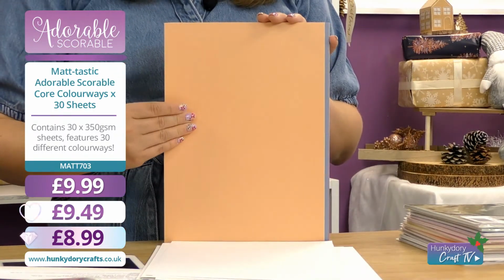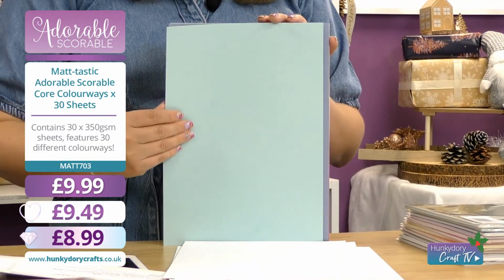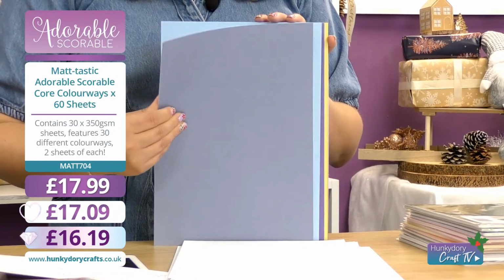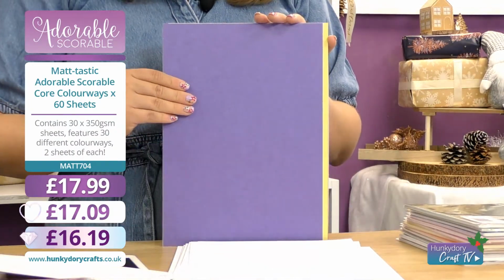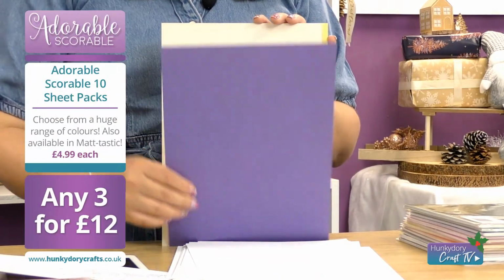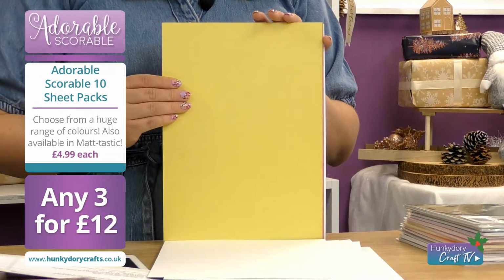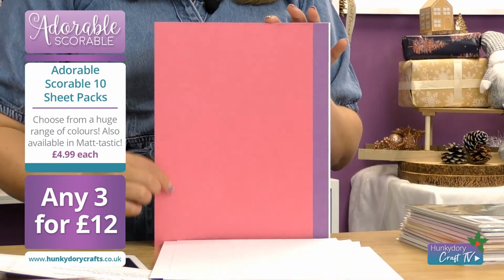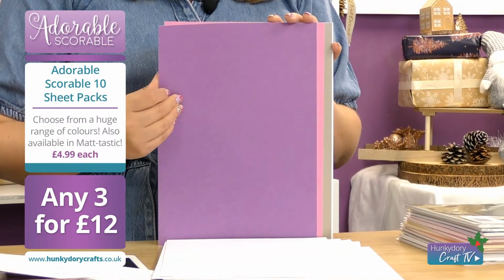If you love your adorable scoreable colourways as well, you can get the 30 sheet pack for $9.99. You can get your 60 sheet pack, which contains 2 of each, for $17.99. Or if you're like me and you have favourites, so you use them all the time, mine would be the orange. Mine would be this gorgeous sandstone. That green is so fun as well. This gorgeous vibrant pink. Then you can get our 10 sheet packs of Matastic cardstock.